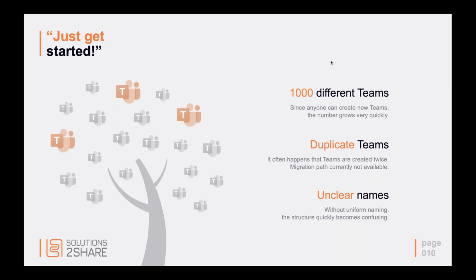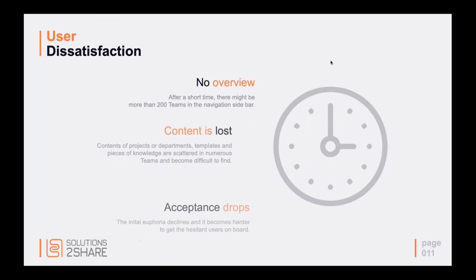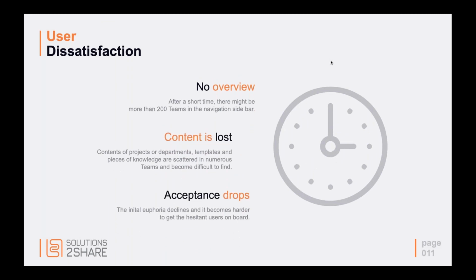And right now there is no possibility that you can say, okay, I want 2 teams and merge it into one team. So the problem is that if you have uncontrolled growth in your Teams environment, the users and of course the admins are not satisfied. If you use Teams for around 6 or 9 months and you don't have a governance strategy, in the end you have no overview of your teams.